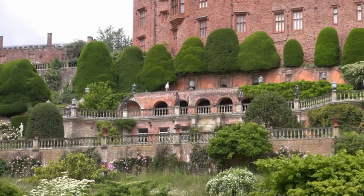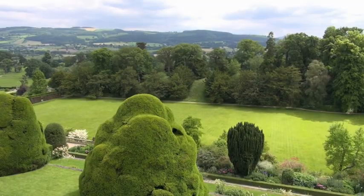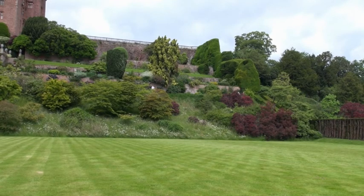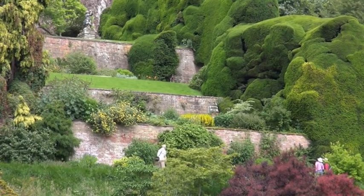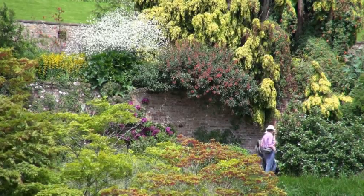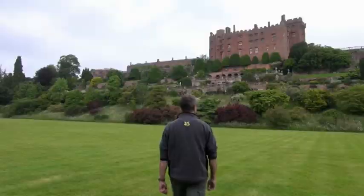We're standing on the Great Lawn below the castle. It's about 3 hectares. We have a low-run mowing regime. We cut it about once every 2 weeks. We do not apply fertilisers. It's home to a lot of grassland fungi and a fantastic place. Now we'll go over and have a look at the apple slope.